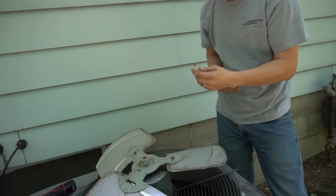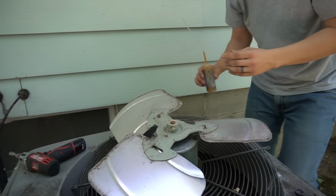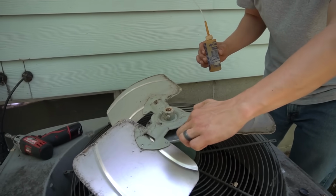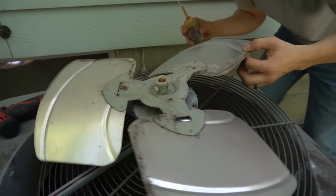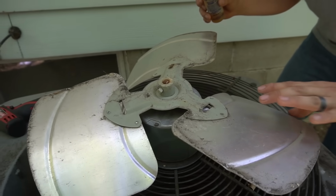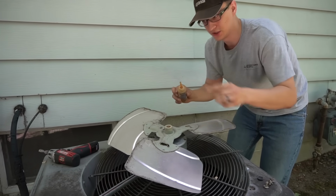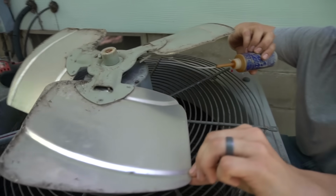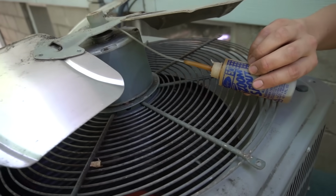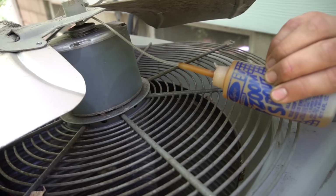It works very slick. You just take the little cap off, and sometimes you'll have oiling ports. They're like a red little plug. Take that out and squirt some in there. If you don't, a lot of times this worked for me, although it's temporary, it tends to seize up again down the road. But just take your spout and angle it down where the shaft goes into the motor, and just oil it real good all the way around and let the oil seep in there.